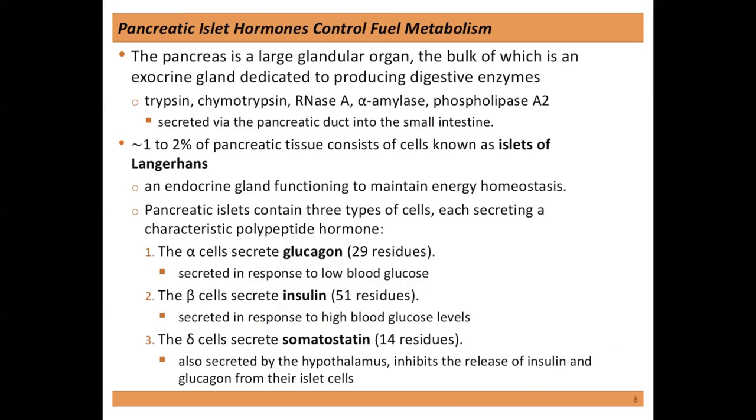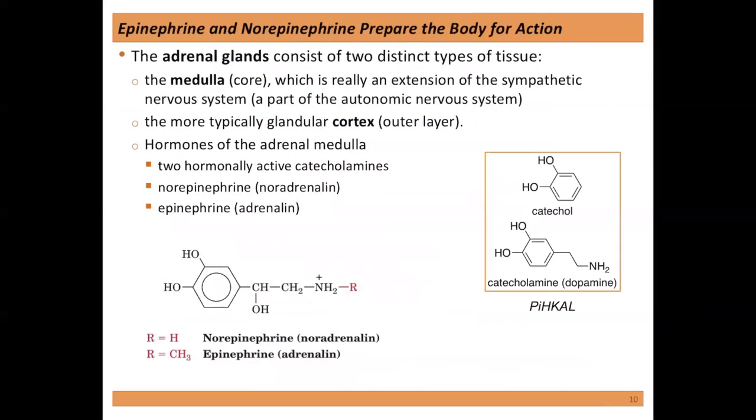Somatostatin is also secreted by the hypothalamus, but also by these delta cells, and it inhibits the release of insulin and glucagon from the islet cells. So it's released from a separate place and actually works to balance out glucagon and insulin. Could you imagine you don't want your pancreas just to dump a bunch of glucagon and insulin into your blood at the same time. So you need to delicately balance those two together. So that is the pancreas.